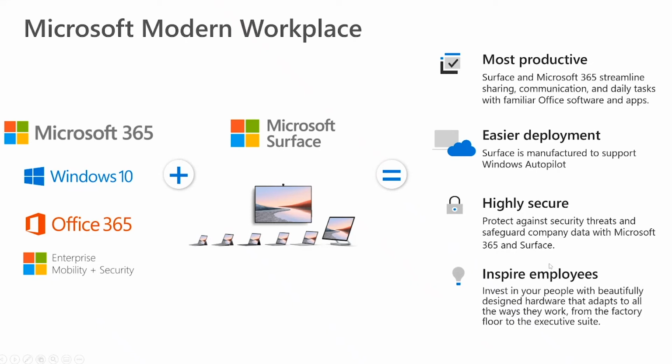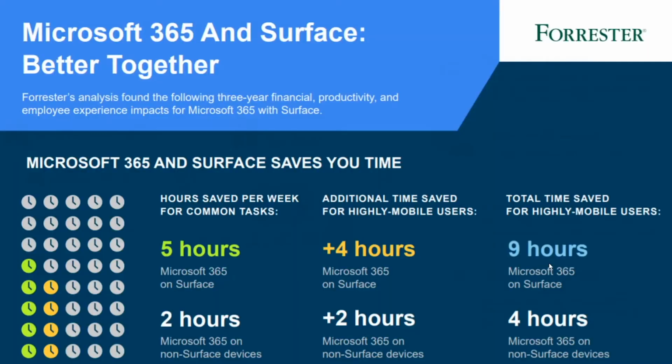That when they have a nice device, again, it creates that great first impression when they go out and see customers or meet people. It looks good. And again, it represents your company, your image in a very positive way.